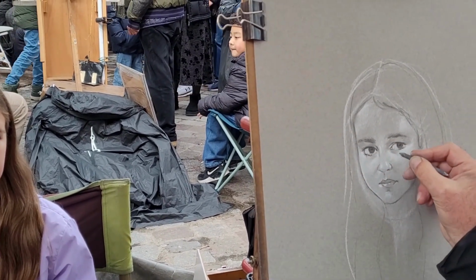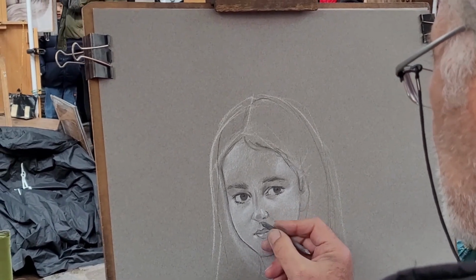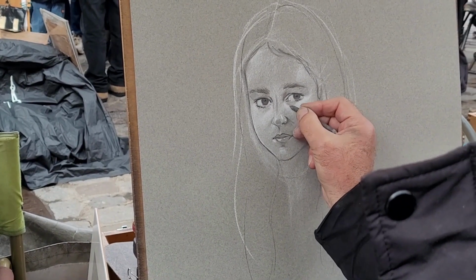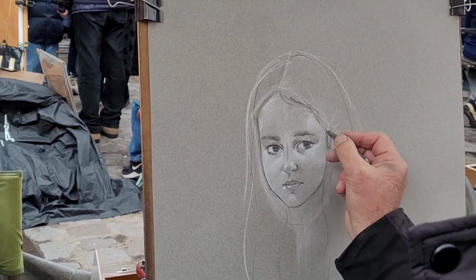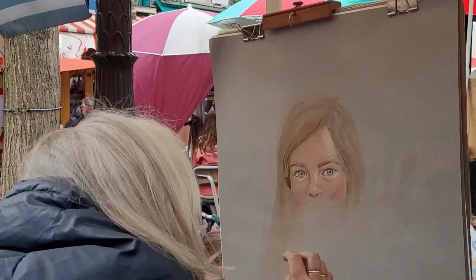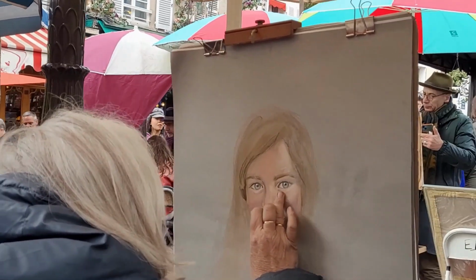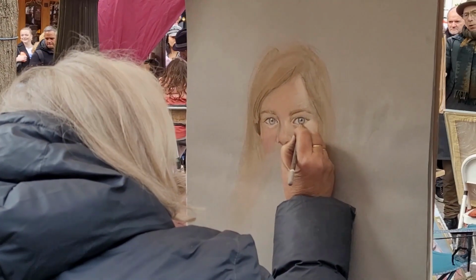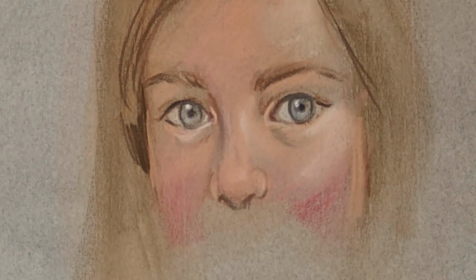Tino's doing a very sweet drawing here of this lovely girl. You guys from the States? Yeah. Tino's been working here many, many years. Very experienced artist. Always gives 100%. Have a look on this side. Those eyes, we always try and make a feature of the eyes. You can see that's looking good.